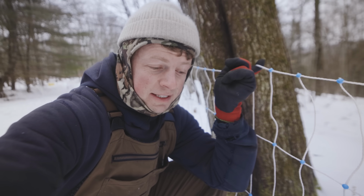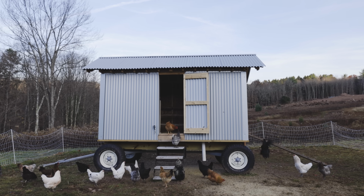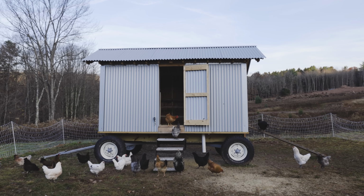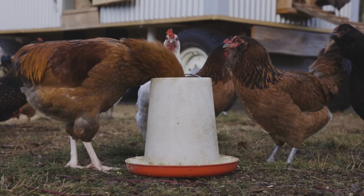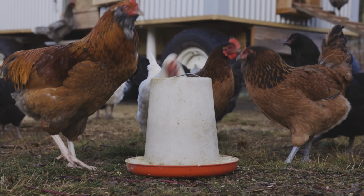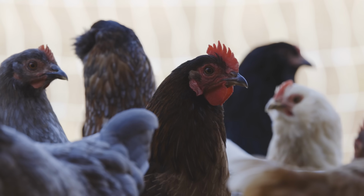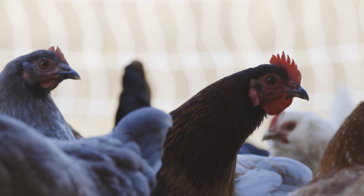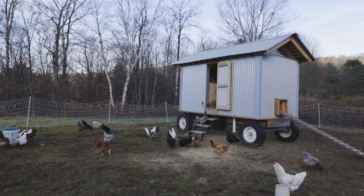So this right here is our fencing. And in the summer, I thought this stuff was working pretty well because it has electricity from a solar powered battery, and it gives you a little bit of a shock. It's not extremely painful, but pretty unpleasant. And I feel like between this and Freya, the chickens were actually pretty safe in our meadow. The only real predator threat was the hawks. And these chickens are so smart. When they see a hawk coming, they all run under the coop.